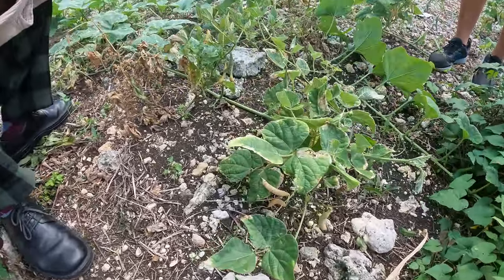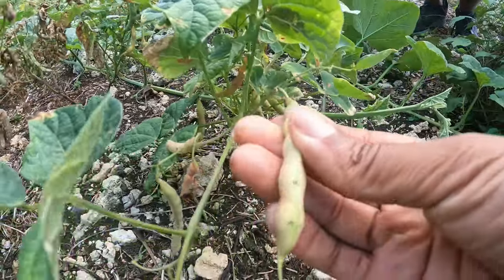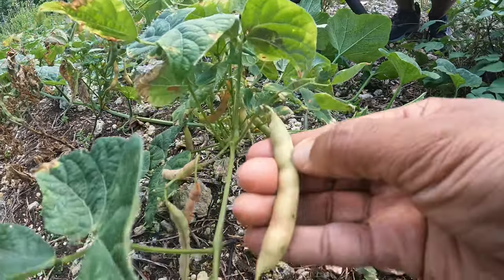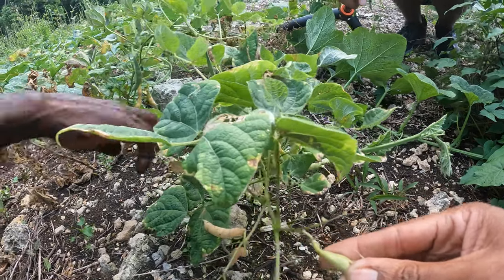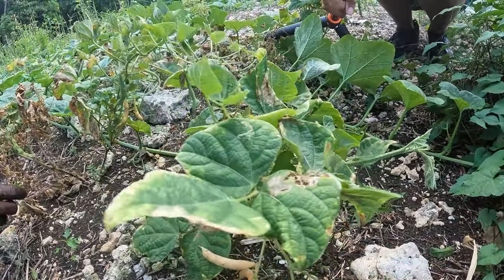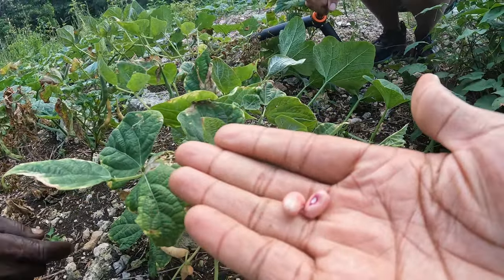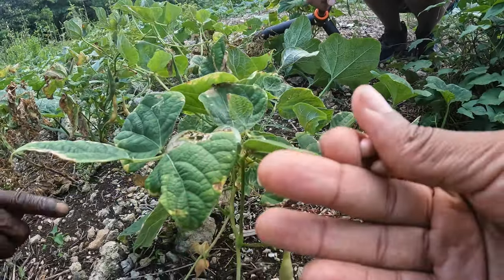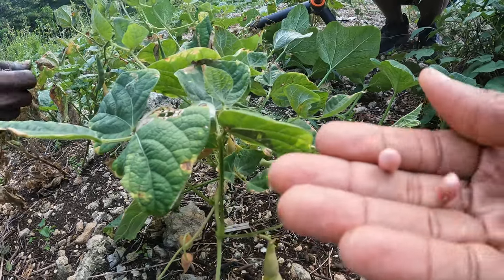Alright, so this is how the round red peas grow. The peas that we Jamaicans use to cook rice and peas on Sundays. The red one? Yes. It's not quite red yet, it's soon to turn entirely dry and red. It's not quite red yet because it's still drying. Alright.